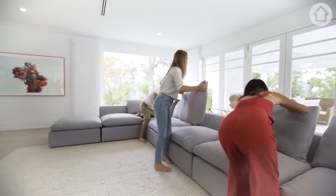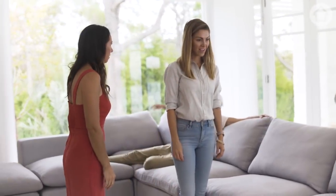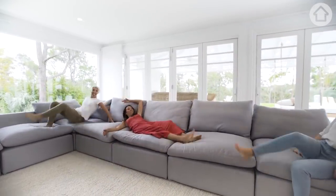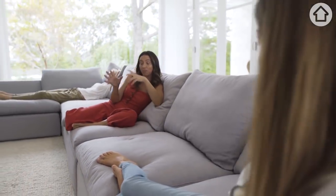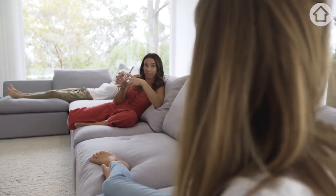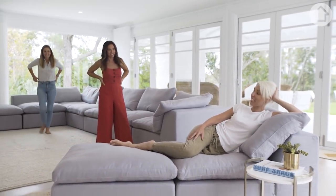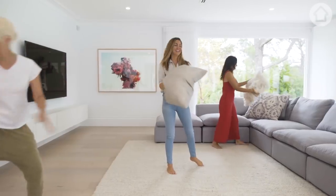Where on earth did you find this lounge? It's so big. Oh my God, isn't it amazing? I've never seen a lounge so big. I spotted it in Freedom, but I saw it in Freedom in a really small version. I was going to say, this couldn't fit into a store. Is this how you lie on the chairs? Because it really is lending itself to lying like this.